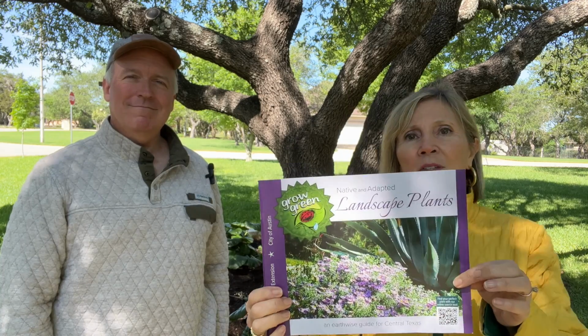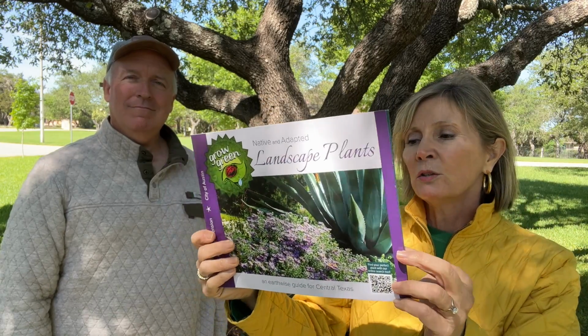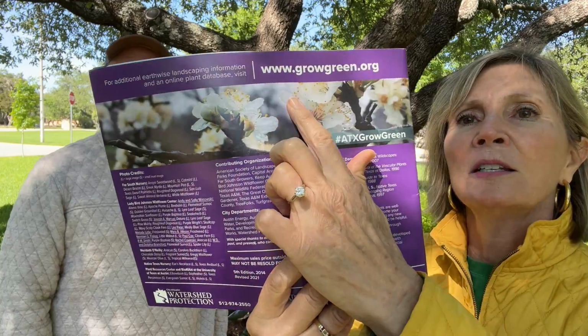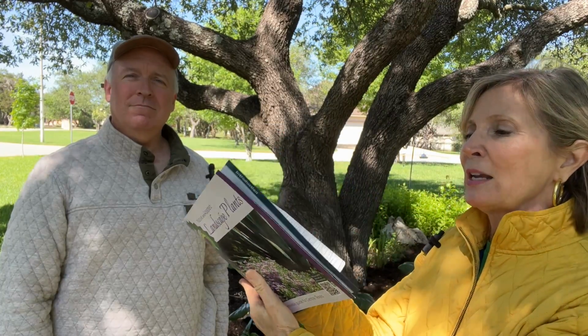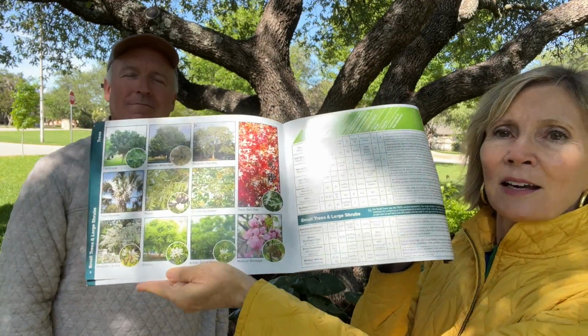It's just gorgeous. And so on this beautiful Earth Day, I hope that I have inspired you all to go out and find a tree, plant a tree today. I will give a little shout out to the Texas Native Landscape Plants booklet. It's by Grow Green. You can find these at all the better nurseries. They're free, or you can go online to www.growgreen.org and order yourself one for $2. This has almost every tree that John talked about on 2 pages full of beautiful trees. And I think that you can't go wrong with a native tree. They're going to make it in this difficult climate.